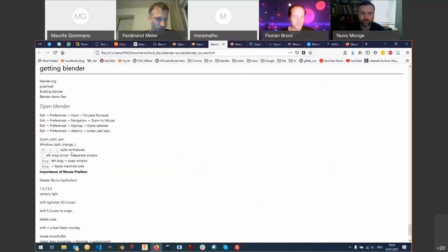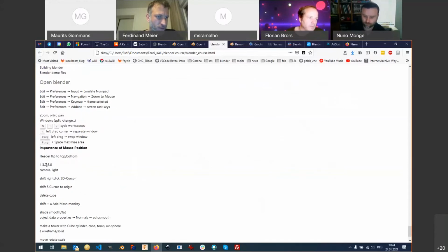So by now you should have a little piece of paper that explains to yourself how to do the orbit, the pan, and the zoom. The shortcuts for moving the windows and stuff you don't really have to write down. But you should remember the 1, 3, and 7 keys, the 5 for toggling to orthographic, and the 0 for the camera. You should remember that you use the left mouse button for selecting objects, Shift right click to position the 3D cursor, and Shift S for moving the cursor to the origin. If you don't have your piece of paper ready yet, then take the chance in the break. If there's no more questions, I see you in 5 minutes.